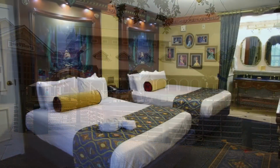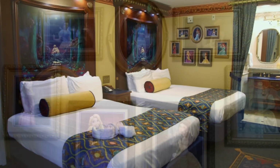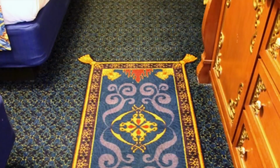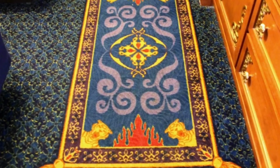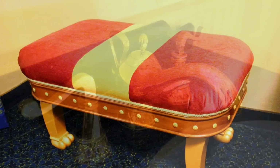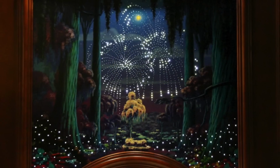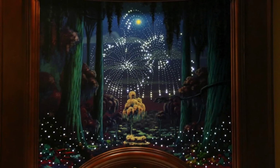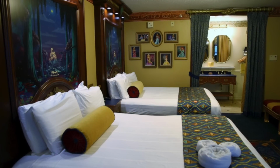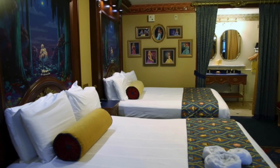Because it's true. Disney's Port Orleans Riverside has the coolest royal guest rooms that you can stay in that are decked out with portraits of Disney princesses hanging on the walls, Aladdin's magic carpet sprawled out on the floor, Belle's little footstool pup next to the TV, his name is Sultan by the way, sinks with magic lamps, and to really hit it out of the ballpark, headboards that actually light up with fireworks. The best part? These rooms are still set at a moderate price point, which is about $335 to $400 per night, depending on the room view and the time of year you book your trip.